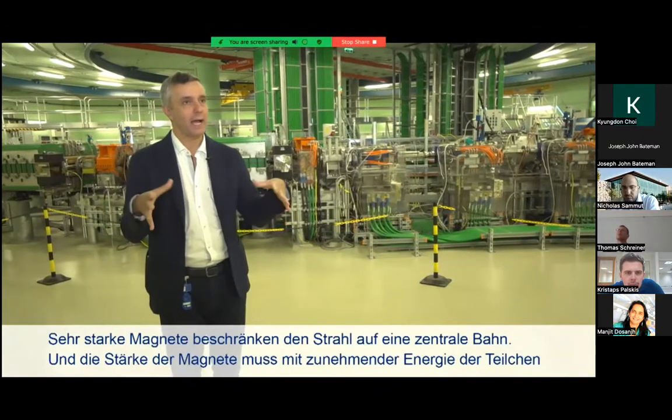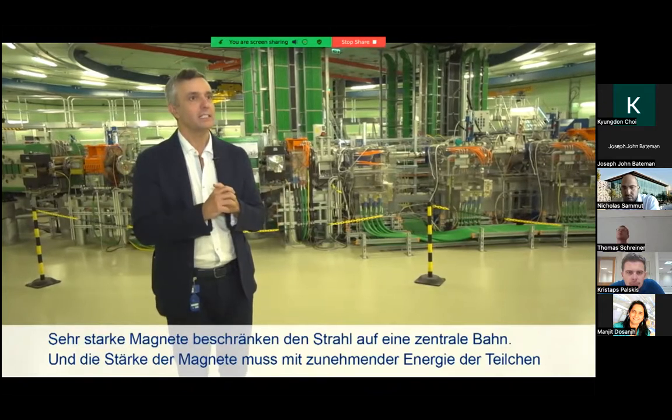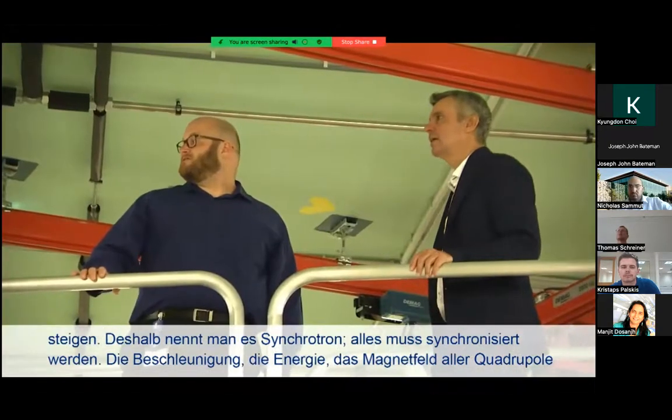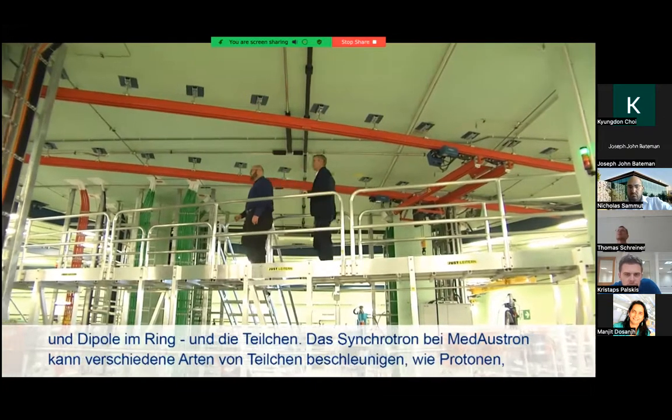Very strong magnets confine the beam to a central orbit, and the strength of the magnets needs to increase as the energy of the particle increases, so as to be synchronized to the energy of the particle, and that's why it's called synchrotron, because everything has to be synchronized: the acceleration, the energy, the magnetic field of all the quadrupoles and dipoles in the ring, and the particles.